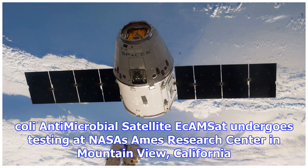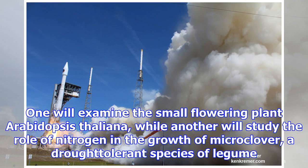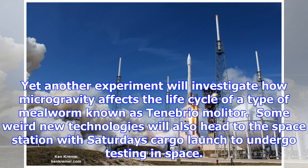The E. coli antimicrobial satellite ECAMSAT undergoes testing at NASA's Ames Research Center in Mountain View, California. Credit NASA's Research Center. Other biology experiments heading to the ISS will study the effects of microgravity on the growth of plants and insects. One will examine the small flowering plant Arabidopsis thaliana, while another will study the role of nitrogen in the growth of microclover, a drought-tolerant species of legume. Yet another experiment will investigate how microgravity affects the life cycle of a type of mealworm known as Tenebrio molitor.